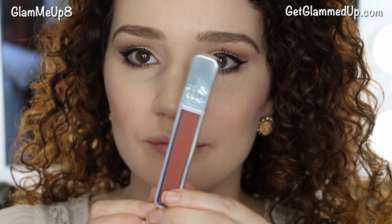Still have some more shades to get through. Next up is called Fuel, and this is a light neutral nude cream. I actually have the same color in their lipstick, the Vice lipstick, and I love it. It's one of my favorites. It's more of an orangey tone nude, but I think it would work great with any skin tone. This one's a lot more opaque too, so it's more like a liquid lipstick color.